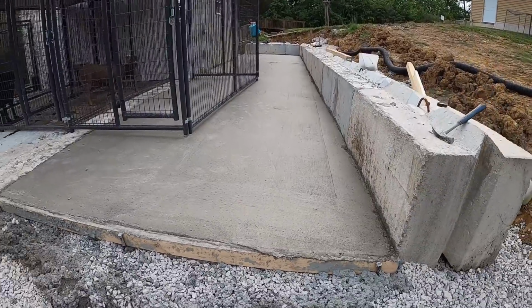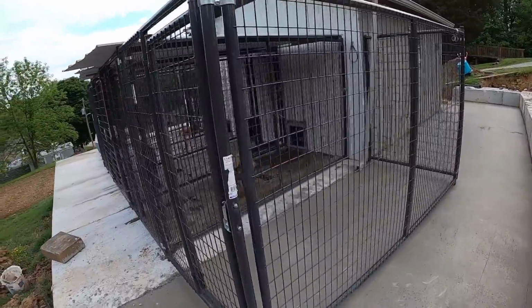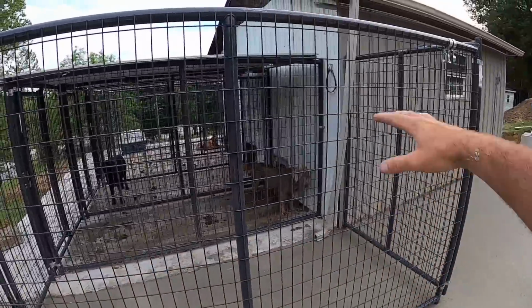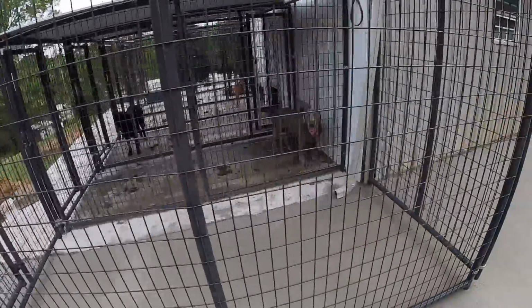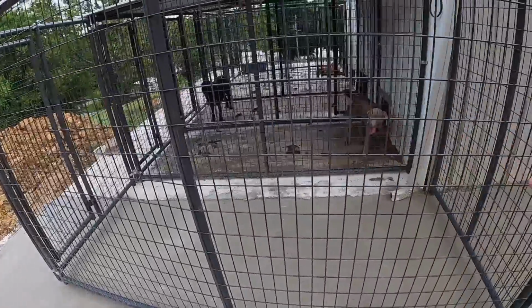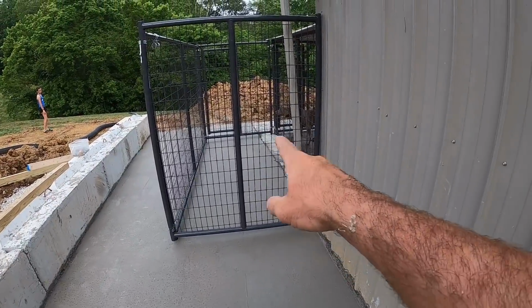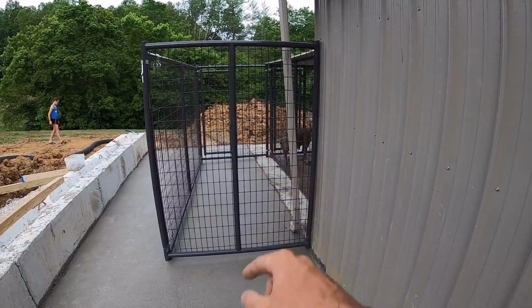Obviously, our form boards are still on. We went ahead and put one kennel up so we could show you guys the expansion potential here. This is a 6-foot by 10-foot kennel. And yes, it's a wedge shape on the corners. The reason it's a wedge shape on the corners is because there's an offset. You can see it there, right there at that corner, where that kennel's a little shy of the pad.